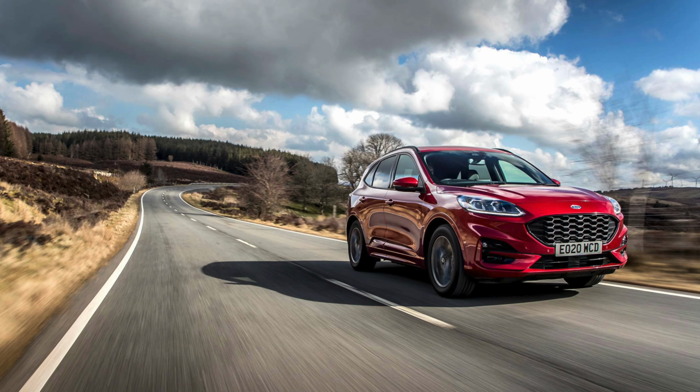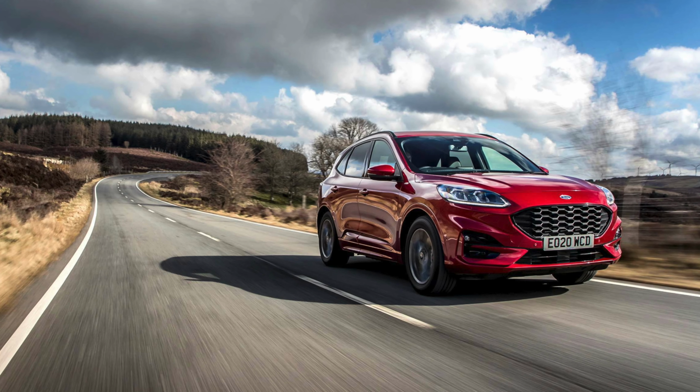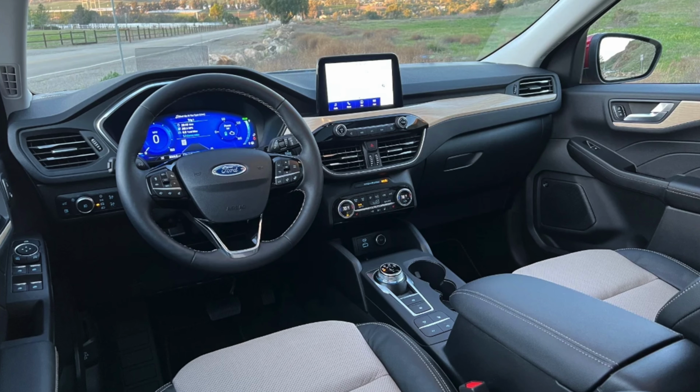Now, I said we'd jump away from the Japanese and the Koreans, so we're going to on this one. If you're in the UK and Europe, it's the Ford Kuga. If you're in the USA, it's the Ford Escape. Don't confuse them because we have the Escape in Europe as well, and it's a different car.